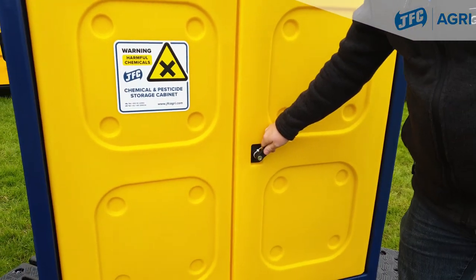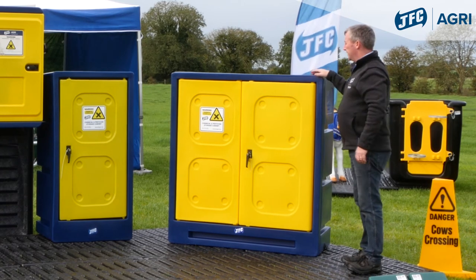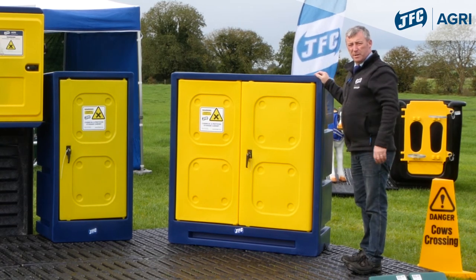The doors are easily locked. Again, it is splash proof and is fully compliant for farm safety inspections.